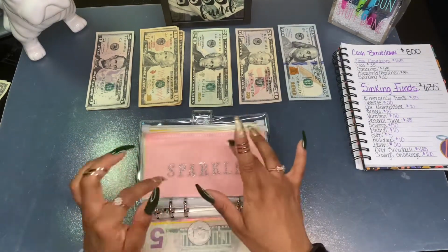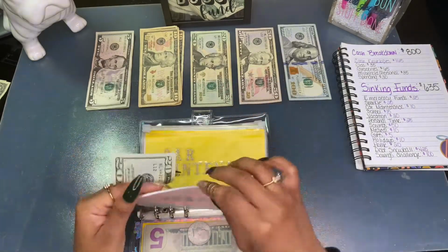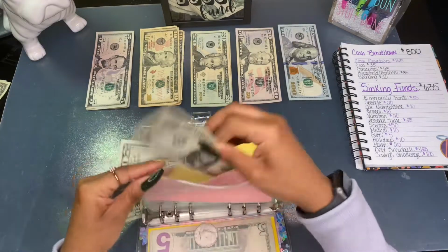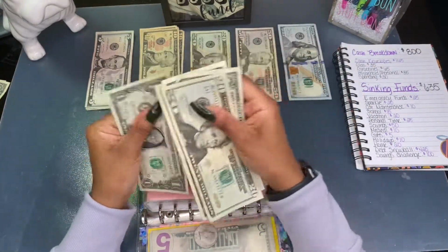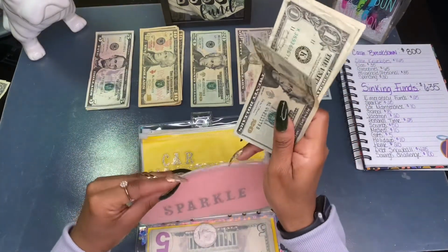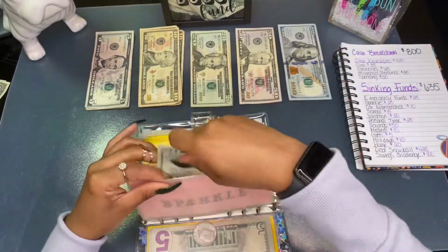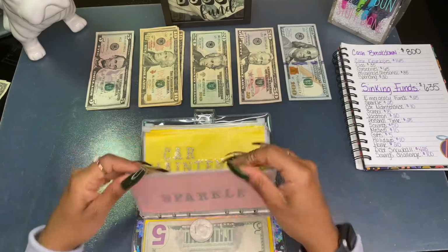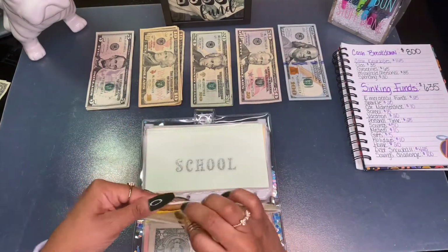Next is Sparkle. Sparkle is getting 20. So Sparkle now has 20, 21, 22, 23, 24. And for those who don't know, Sparkle is my dog, you all. And then car maintenance is getting 10.